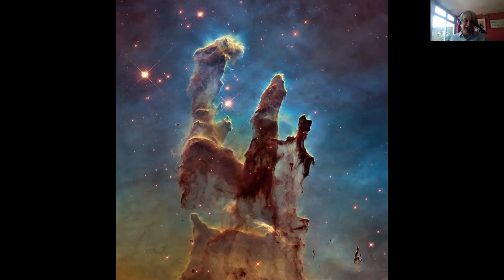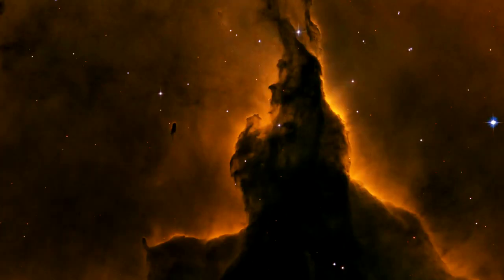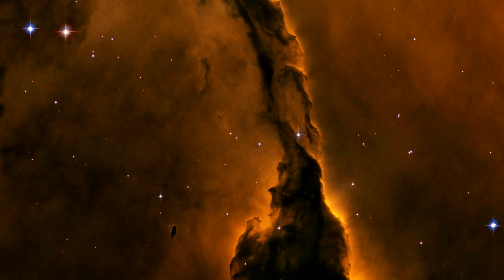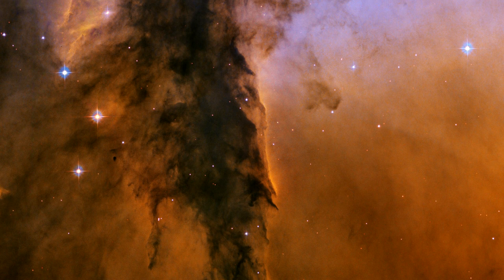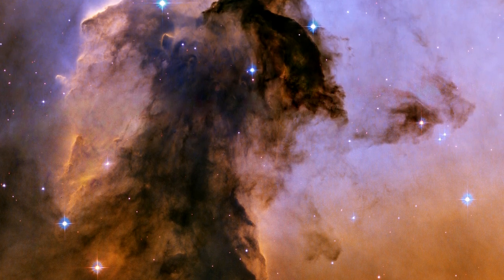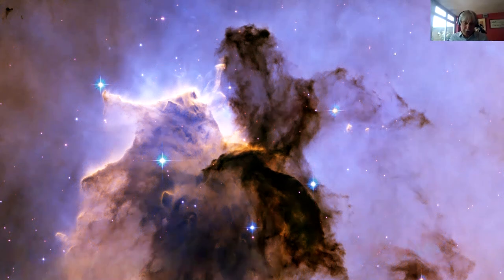So the image that was released in 2005 was of a rather different part of the Eagle Nebula, a different dusty spire, showing more detail of the structure of these filaments of dust that you find inside starbirth regions. And here we're going to just pan up the height of this spire, 4 to 5 light years, looking at the beautiful structure revealed here by the Hubble Space Telescope. These dusty pillars appear to be very common in starbirth regions, and we'll be having a look at one or two more of these a little bit later on.